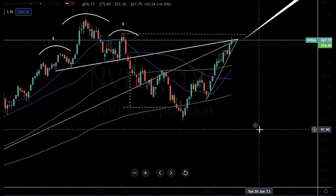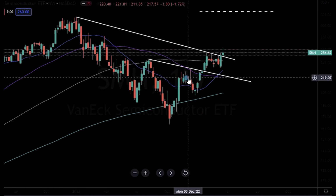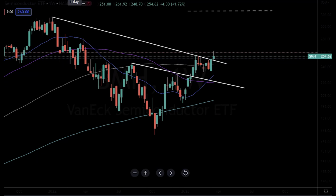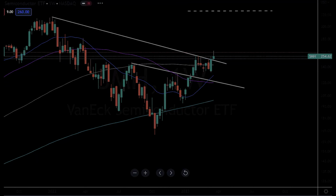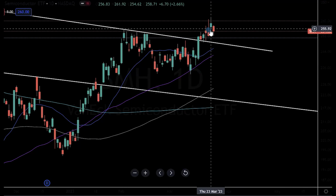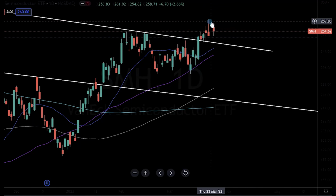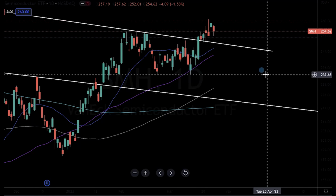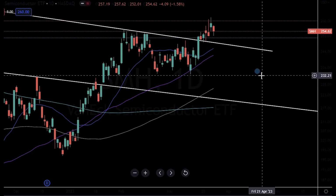We're already starting to see some weakness come into the semis, being the fact that the semiconductors, the SMH, finished actually negative last week or on Friday, but the S&P and the Qs finished positive. So clearly there's distribution. This is not a straight shot move up, and if the semis start to show more weakness, then that should weigh on the overall tech space.